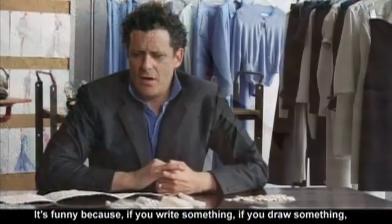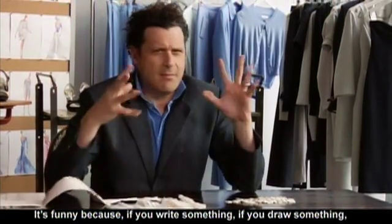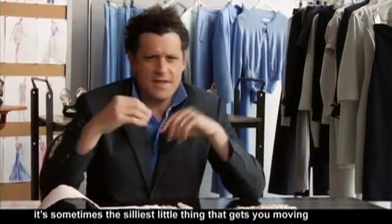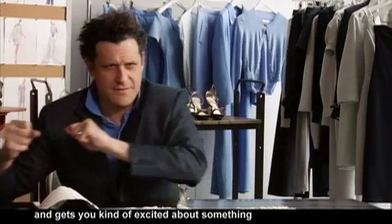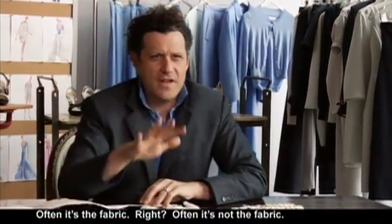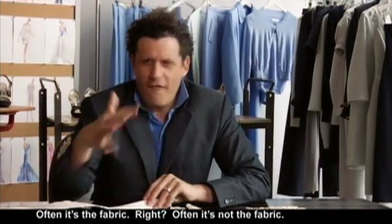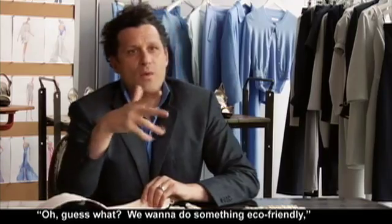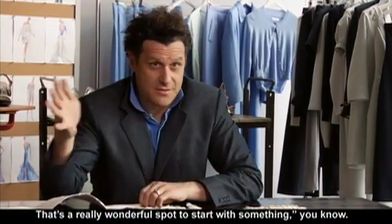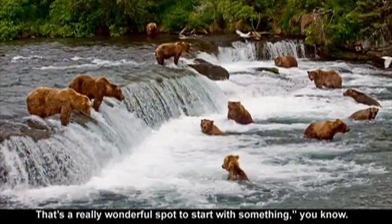It's funny, because if you write something, if you draw something, it's sometimes the silliest little thing that gets you moving and gets you excited about something and into the design of it. Often it's the fabric, right? Often it's not the fabric. So if someone comes to you and says, guess what, we want to do something eco-friendly, I think, great, that's a really wonderful place to start.